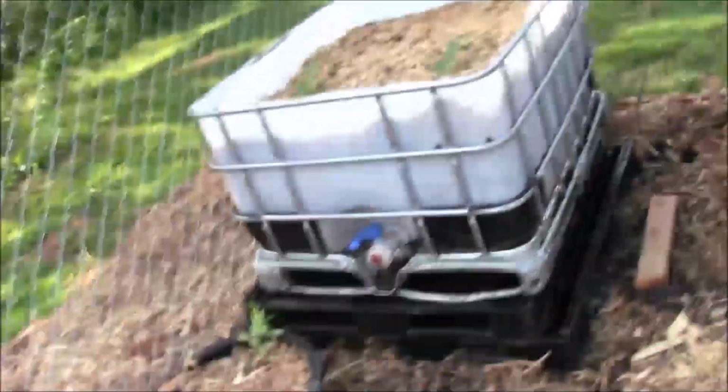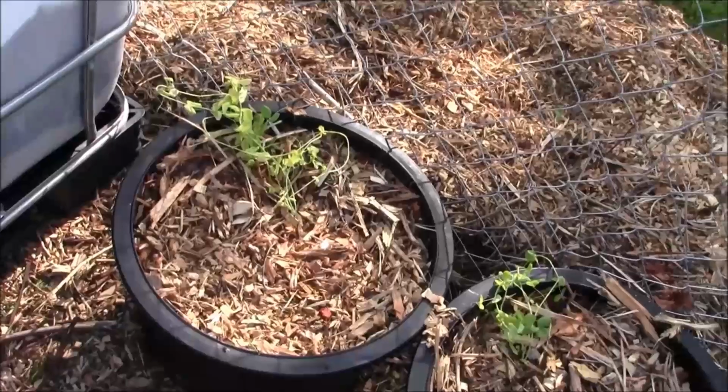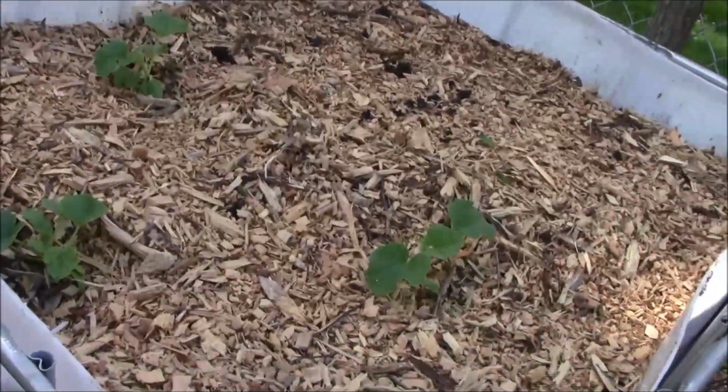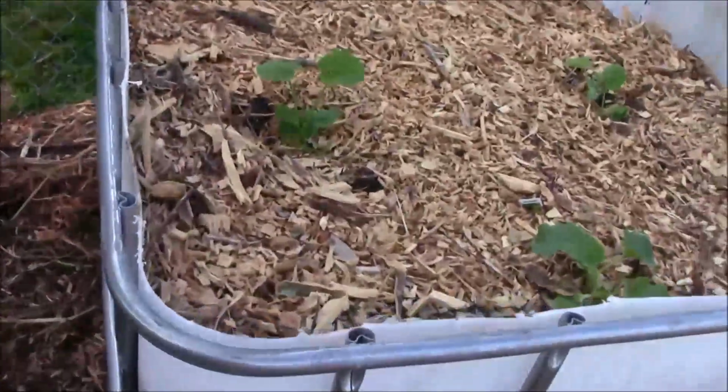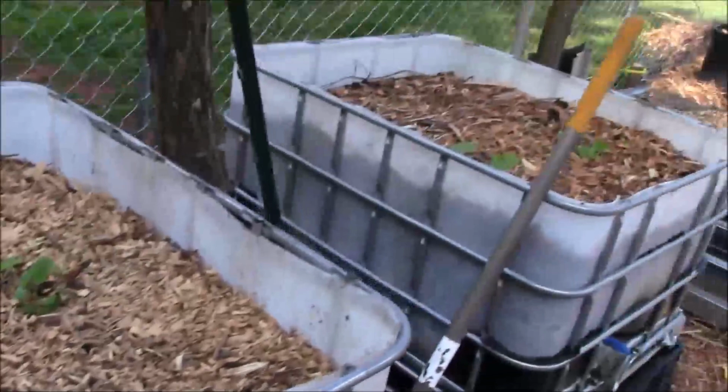My peas. I planted from seed. I just transplanted them this weekend with the rest of the stuff. Of course, I got some squash. They're still pretty small, but they're looking healthy. They survived the wind and the pouring rain.